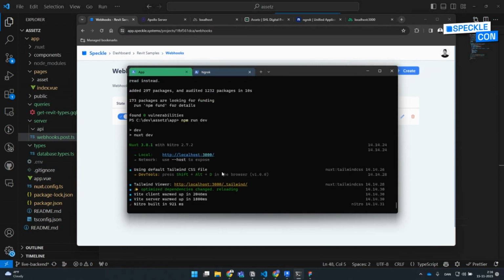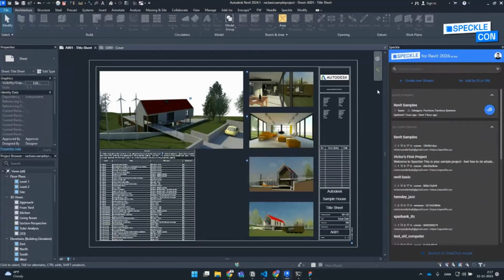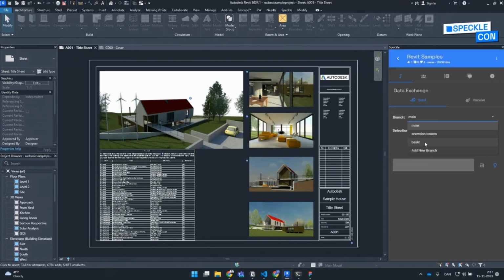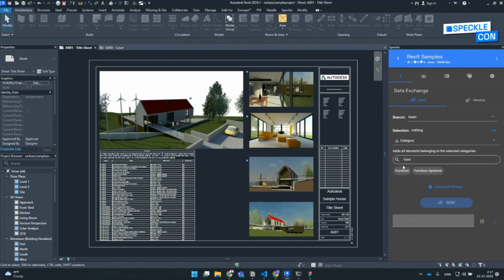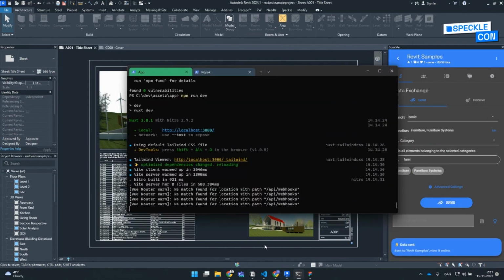Let me just make sure that everything is running. Revit, and then I could just maybe pick the Revit samples, and then the basic branch. I don't want everything. I want to be a bit faster here. So furniture and furniture systems, and then I send some stuff. I will go back to my app.